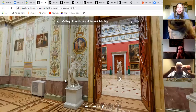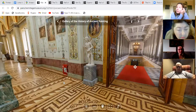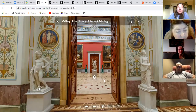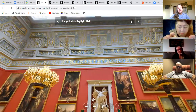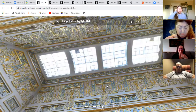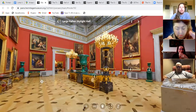Anyway, back to our tour of the Hermitage, right? We went that way on that side of the staircase. And I talked about how lighting was so important to collectors. I said sculptures are best lit up from the side, but paintings are best lit up from the top, especially when it comes to large paintings. And these rooms that were called Skylight halls are all dedicated to really large paintings.